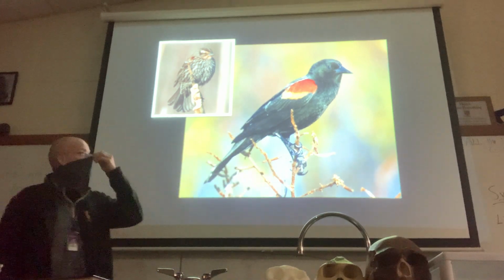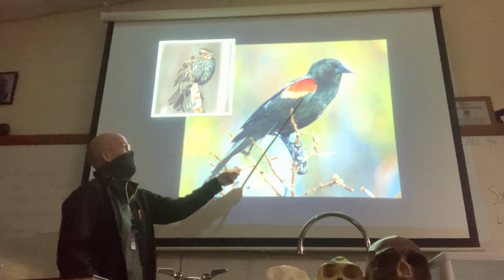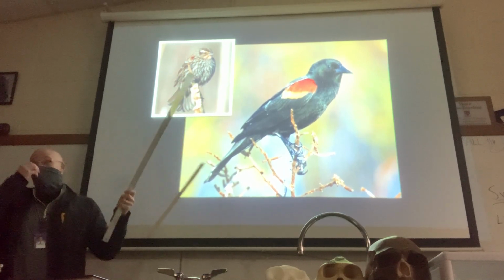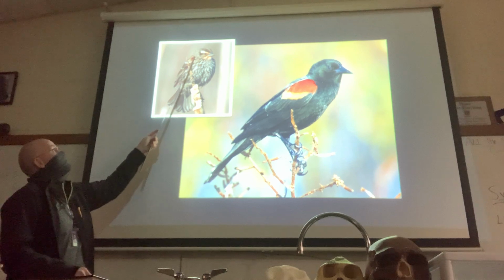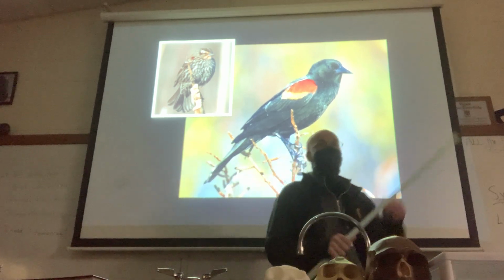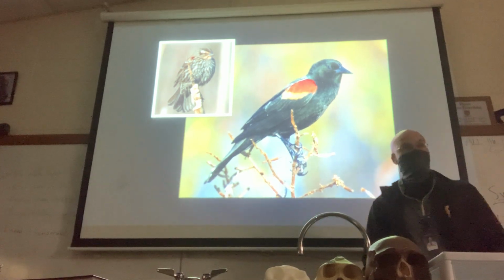Red-winged blackbird. We have a male and female up here. Which one's the male? This one right here with the prominent red and even a little yellow band on the shoulder. The female doesn't really look like that. But I'll say this about the female. Most of the females will have a tiny red spot on the shoulder that you can see if you get a good angle and look in your binoculars and the bird is not moving too much at the moment. So it is possible to identify the female even though it's not nearly as well marked.